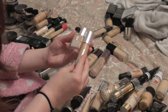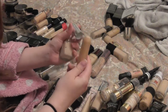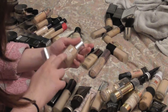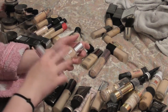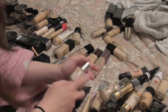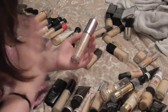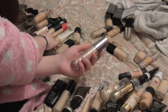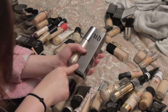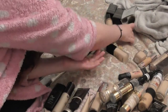I have the Chubby in the Nude foundation stick, which I do like to take with me on occasion for touch-ups and such. And we have the Super Balance Silk Makeup, which I really, really like. I've been using this for the last week, and I have been enjoying it a lot. We have the Naked Skin from Urban Decay, which I really like. I also have the All Nighter liquid foundation, which I haven't actually tried. It's still in the box. So we'll get to that eventually.